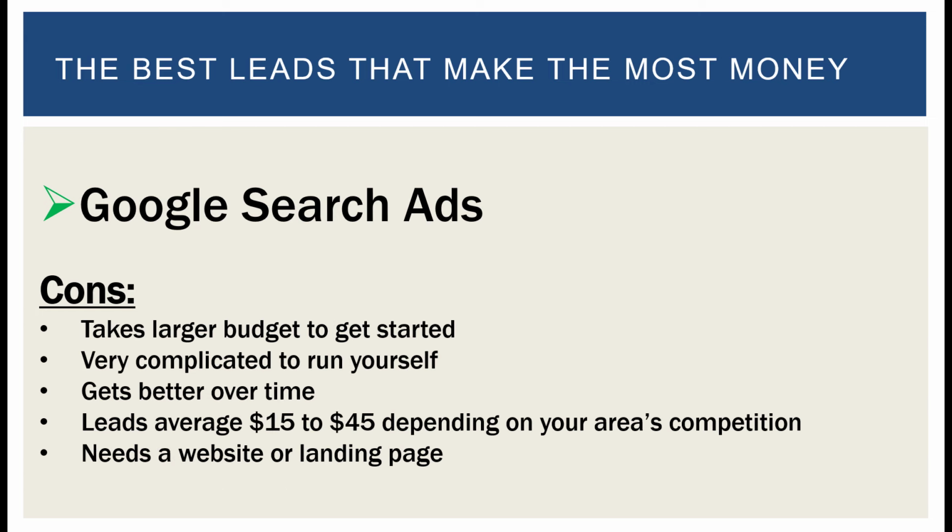So some of the cons on this, it's not perfect. It takes a larger budget to get started. You're paying per click. It can be a high cost per click depending on your area. It's very complicated to run it yourself. You'd have to go through a lot of training, and learn it inside and out. Google reps talking to them directly, they just try to get you to spend a lot of money and they don't really care if you succeed or not. So I wouldn't recommend calling the 800 number and having Google walk you through how to set up Google.